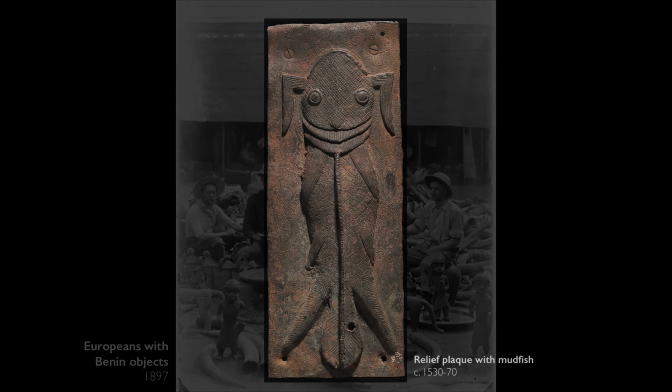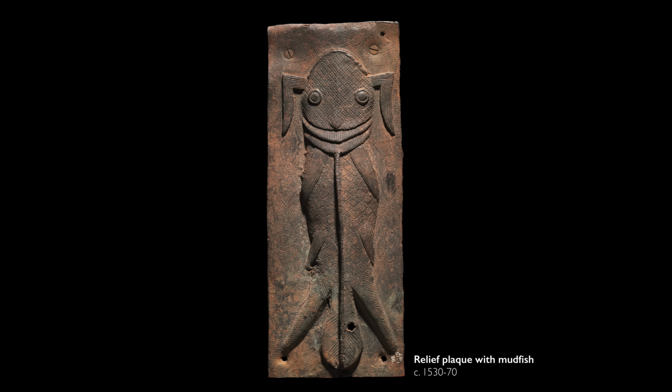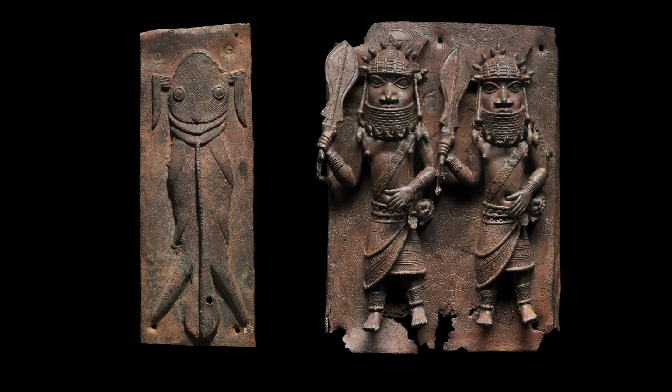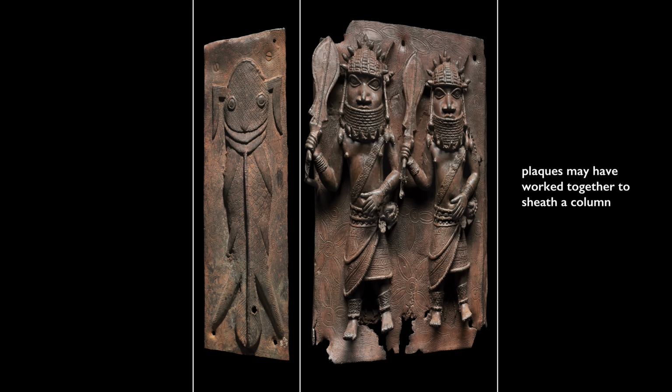One of my favorite plaques is of a mudfish all by himself, and it reminds us that the plaques had basically two different sizes, a narrow size and a wide size. It seems that the narrow plaques are meant to work together with the wide plaques to sheath a column.